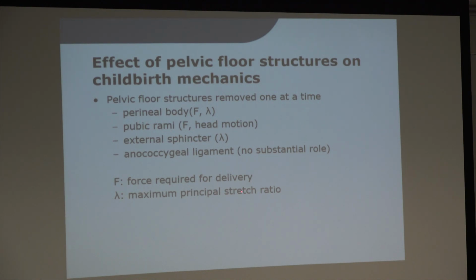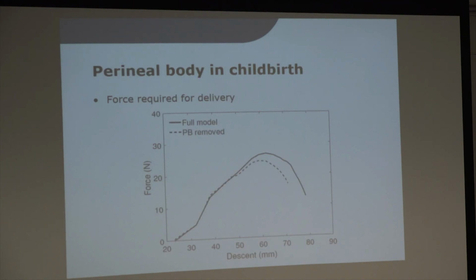And lastly, the superficial anococcygeal ligament did not have a substantial role in the childbirth mechanics, although it did provide some constraint to the cranial caudal elongation of the levator ani. So those two had the most significant effect.